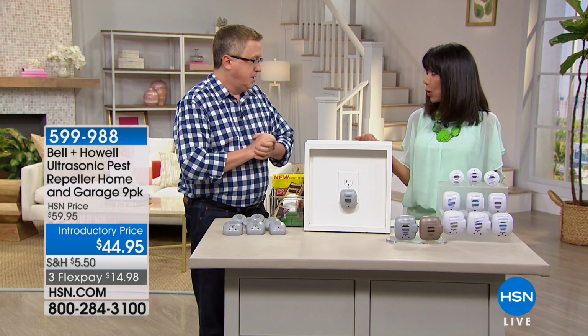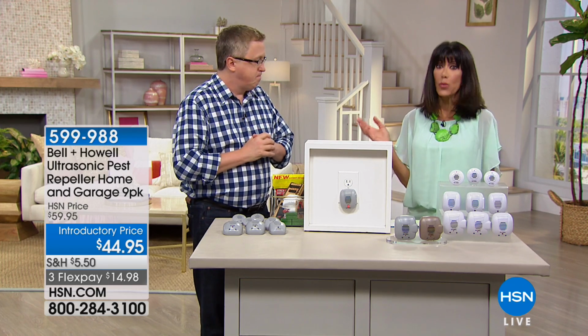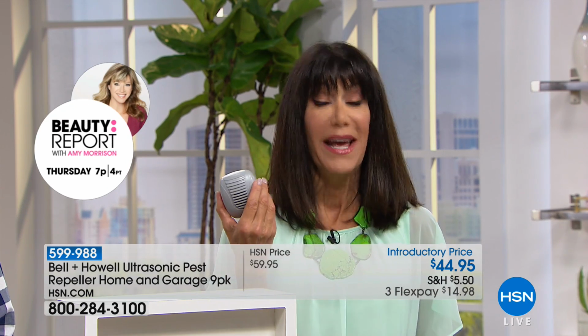Anything like boats, campers, RVs, anywhere at all. It's a safe, easy way to repel them. And the best part about it is you're not hiring someone to come to your home and spray chemicals that are all over your floor, and then worrying about all of the kids, all of the pets. All you do is plug it in. And what I love the most about them is I plug it in and I never, ever have to worry about it again. I've had mine for many, many years, never had a problem in my home.